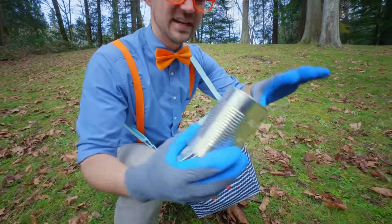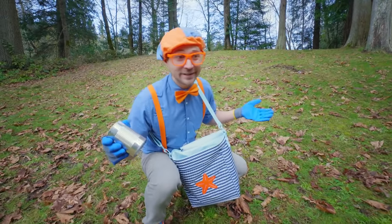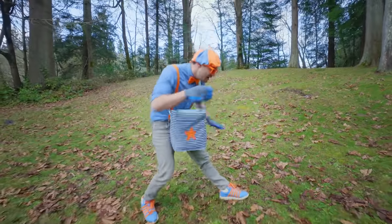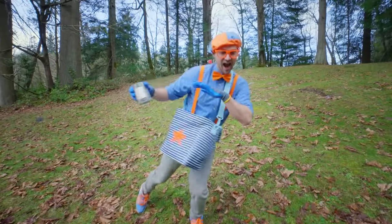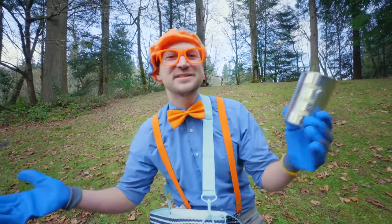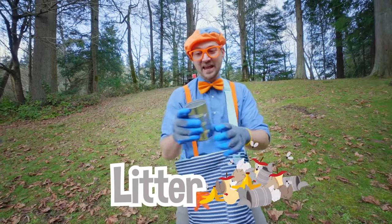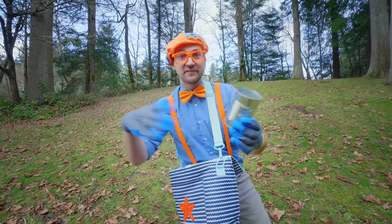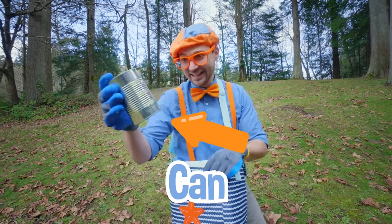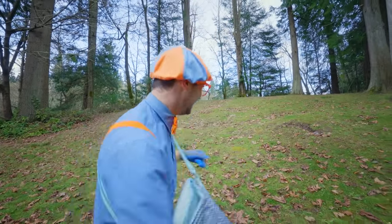All right, let's see. What is this? Is it a musical instrument? Yep, it's a musical instrument. And it was also litter. But hey, we can actually use this for later, and that's called recycling. And this can, we'll be able to recycle. Good job!